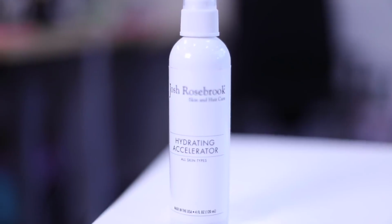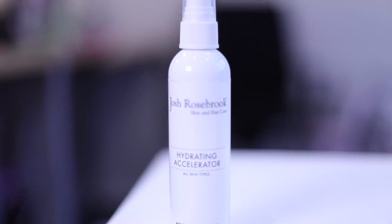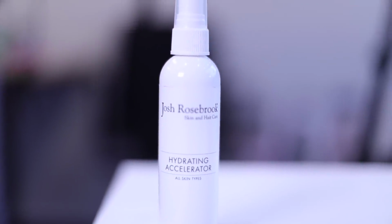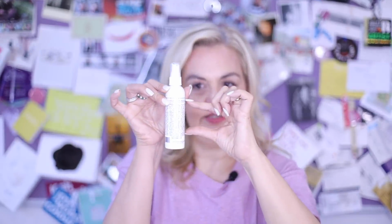Also, a regular occurrence in my empties videos and everywhere in my life, Josh Rosebrook Hydrating Accelerator. This is empty. The one on my desk is nearly empty. And the reason this one's empty is because I've been traveling so much this year already. Again, that's the INCI list.